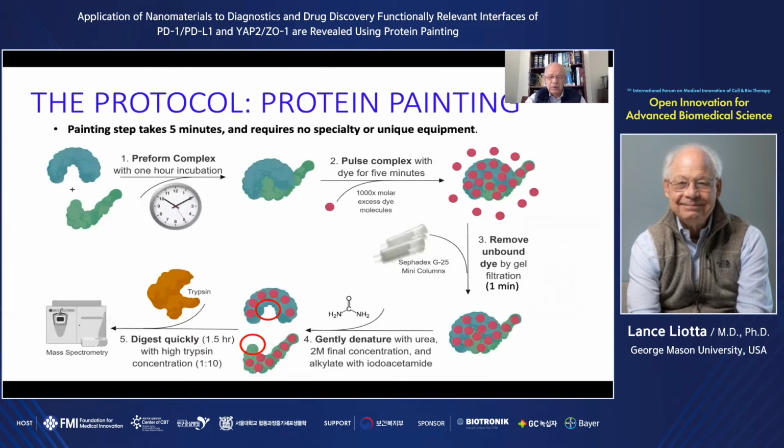It's a very simple protocol, only takes a few minutes to do. We form the complex, could be mixtures of proteins, cell lysates. We mix them with our special dyes. We just remove the unbound dye by gel filtration. It takes 1 minute. We gently denature with urea, digest, and put it right in a mass spec. And the only thing that pops out is the interaction area.